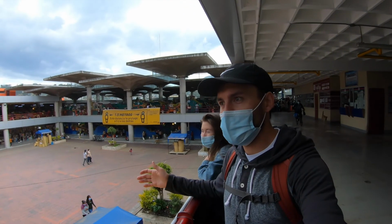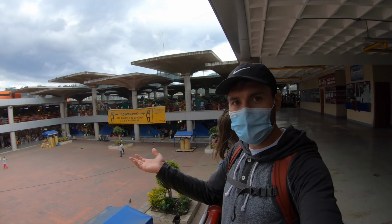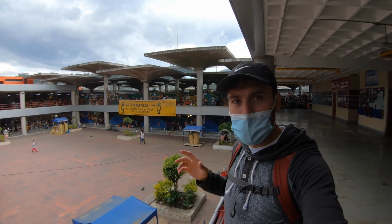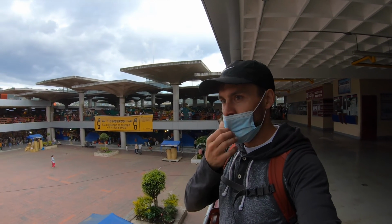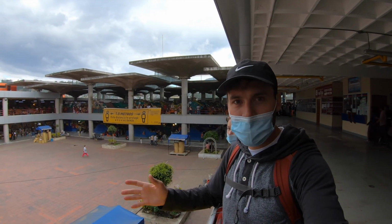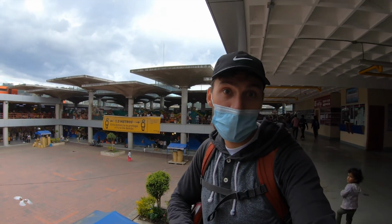So we just stumbled upon this mall. It's like an outdoor mall right down by the animal market where it's supposed to be, and they have like food stalls, produce, vegetables, handicrafts, and all that same stuff, but inside of a cover kind of. So we're gonna check it out and see what we can find here.